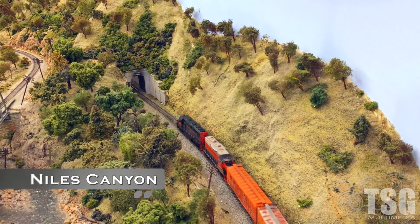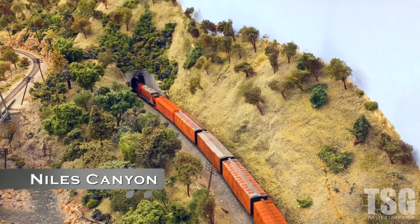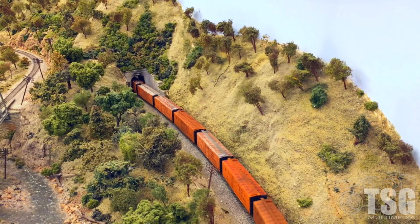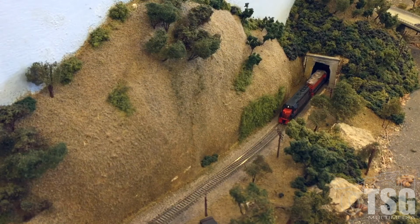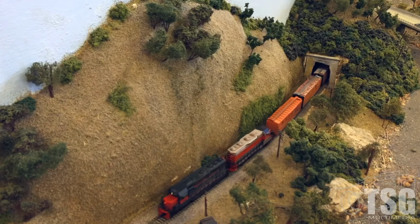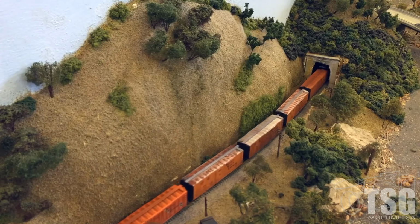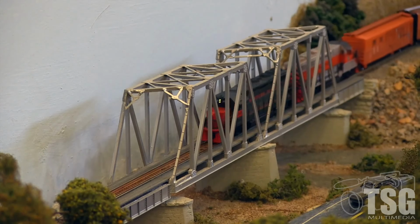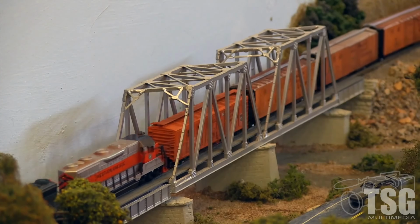Here's a view from the Niles Canyon. The Western Pacific line was the second line coming through the canyon. The Southern Pacific line, which was formerly the Central Pacific, was the first line through the canyon, and is now used by the Niles Canyon Railway. The Western Pacific line comes out of the tunnels, which had to be created because that was the most difficult path to get through the canyon, as it rolls across the bridge towards Sunol and out into the Livermore Valley area.